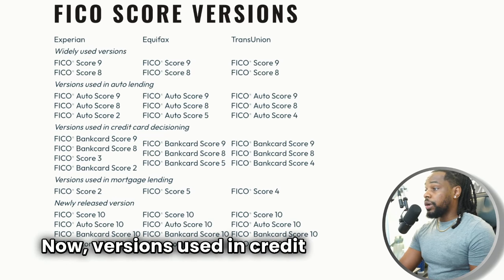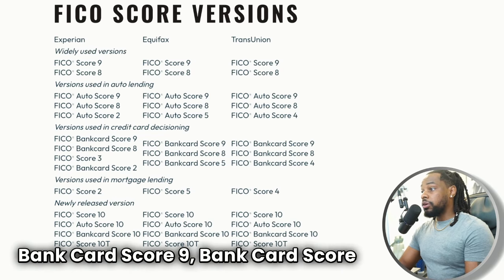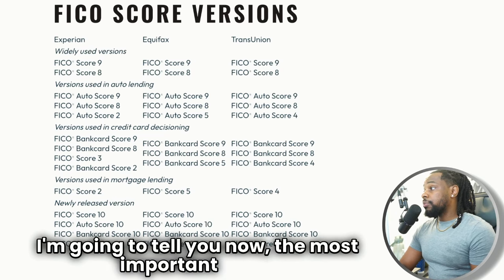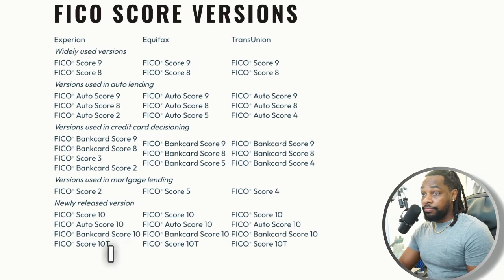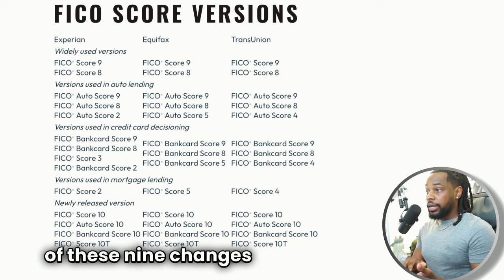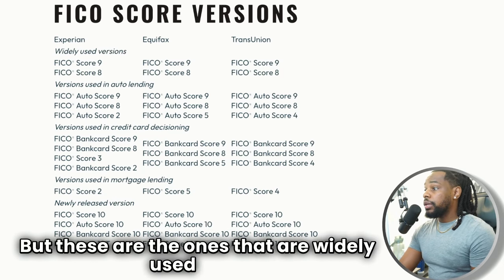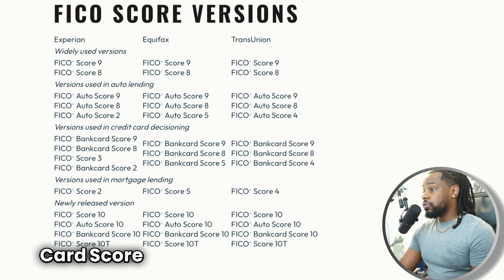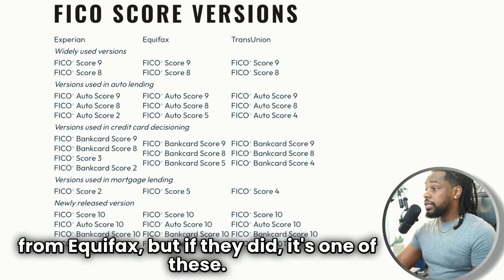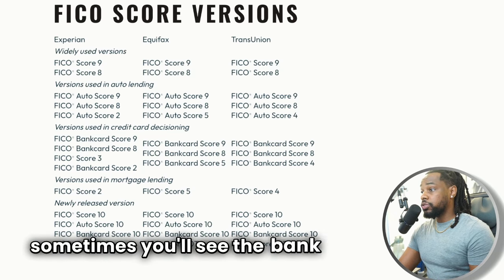Now, versions used in credit card decisioning. This is the one that a lot of people ask about. Bank Card Score 9, Bank Card Score 8, Score 3, and Bank Card Score 2. That's for Experian. I'm going to tell you now, the most important score, I would say, is your Bank Card Score 8. I mean, 8 is pretty much the basis for all of these. 9 changes a little bit, and there's even a new FICO 10, but these are the ones that are widely used. Now, FICO 9, Bank Card Score 9, and Bank Card Score 8 are used with Equifax, but as we know, a lot of places don't pull from Equifax, but if they did, it's one of these. And then Bank Card Score 5. And then the difference with TransUnion is that sometimes you'll see the Bank Card Score 4.